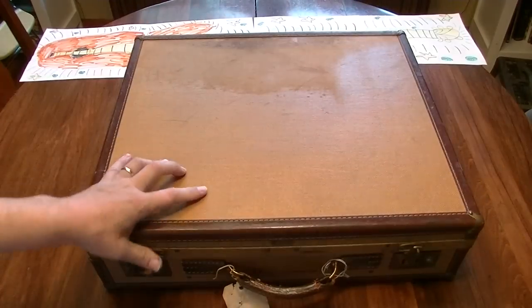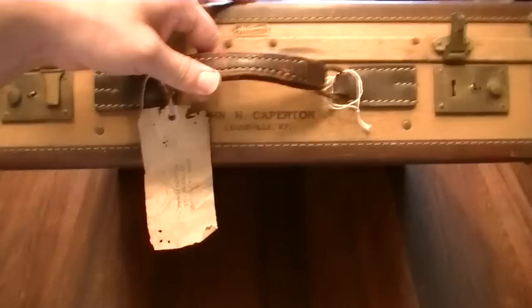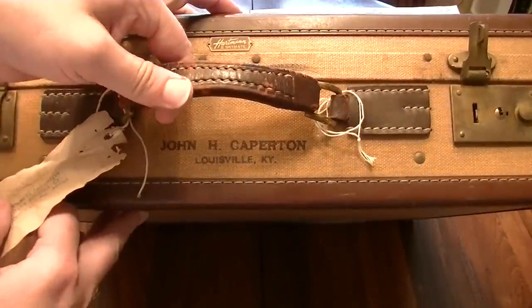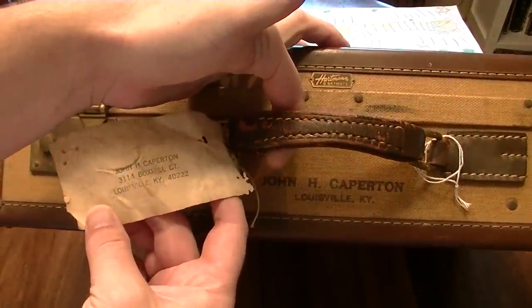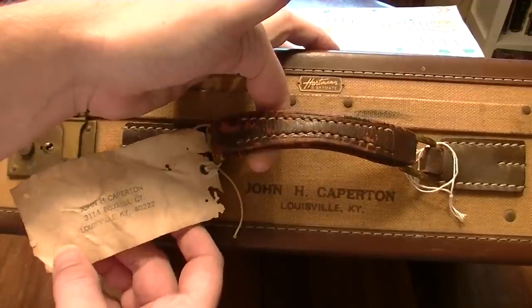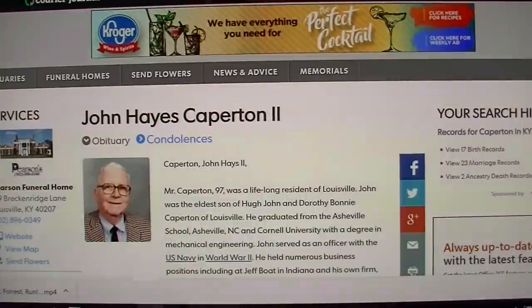But this actually has the guy's name on it. John Caperton of Louisville, Kentucky. Look at this, it still has a tag on it with his address and everything. I actually looked him up online and checked this out. So when I researched John H. Caperton for Louisville, Kentucky, there are actually three of them.